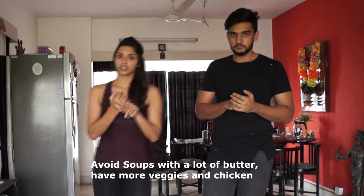So you can have a lot of tandoori stuff, a lot of grilled stuff, roasted stuff, veg and non-veg, and along with that you can keep on sipping a lot of water. Also, if you're not going in for an appetizer, what I would suggest is to have a soup. The soup is the ideal starter for any meal. It keeps your hunger pangs away.